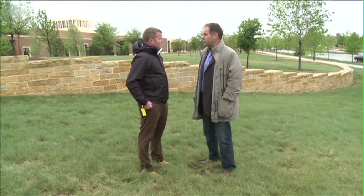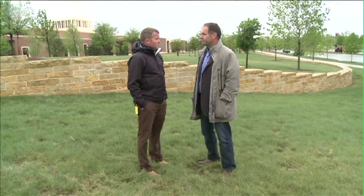Is this going to be commercially available? Yes, it's already commercially available from seed suppliers here in Texas. Wonderful. It's great.